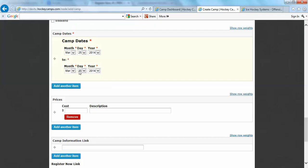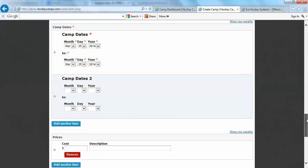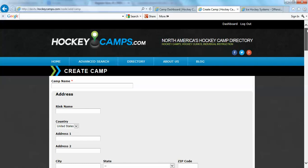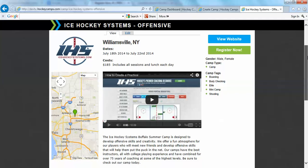And then you could add different date ranges. If you run multiple date ranges, you can just keep adding them on, which is kind of cool. So if you run the same camp in multiple weeks, we can handle that as well. You don't have to add different ones. And same with cost structure. If you're charging a different amount, if there's room and board or meals, things like that. So it's real simple. You just add in all your information, and then you go back, and it's going to look something like this. This is one of my other camps that I have saved.